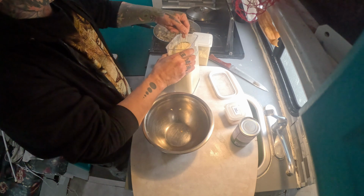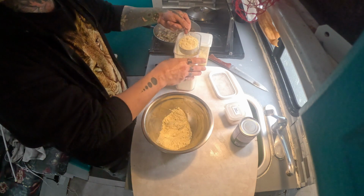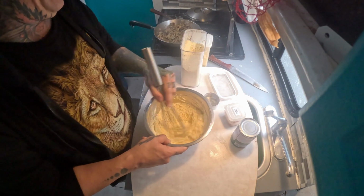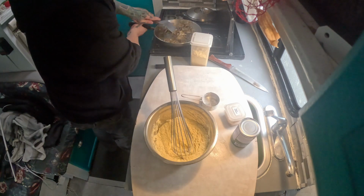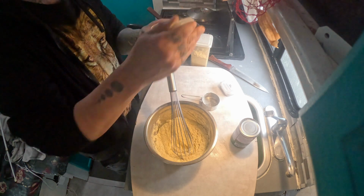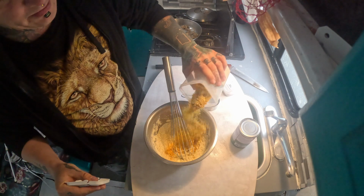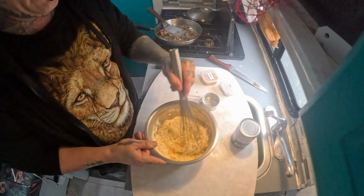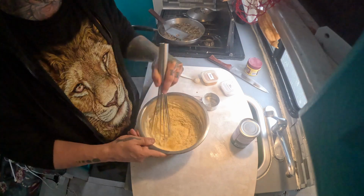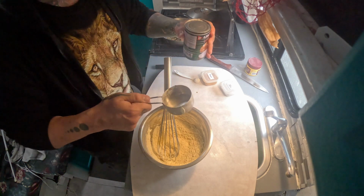One cup of chickpea flour. I'm going to whisk it up, get rid of lumps, make sure it's nice and fine and fluffed up and airy. And of course, tend to your mushroom filling. We also need a teaspoon of turmeric, a 1/4 cup of nooch, and stir that together. One teaspoon of baking powder. So I do half coconut milk and half water. You can add all water if you like.